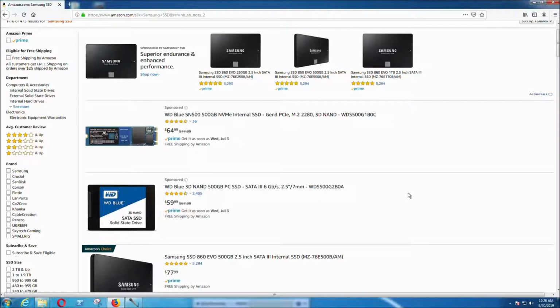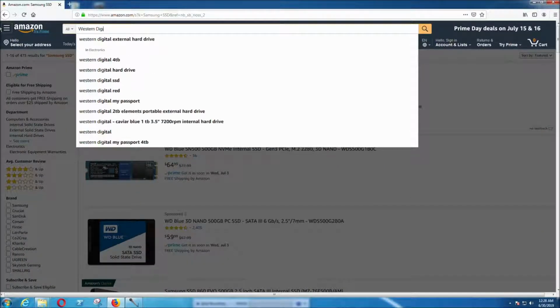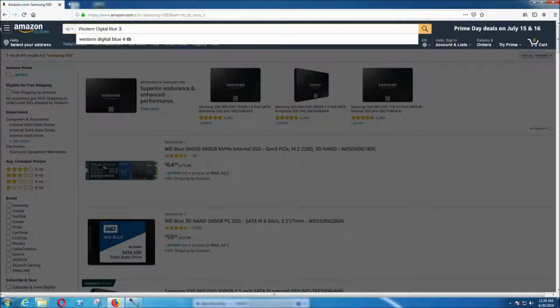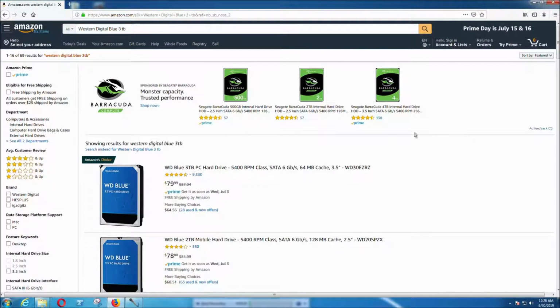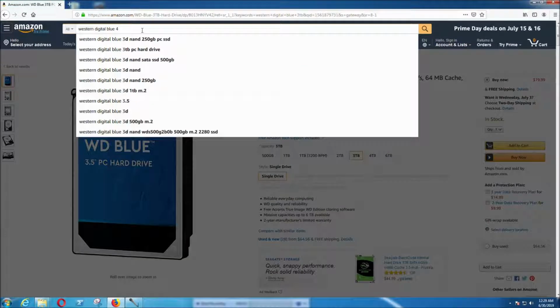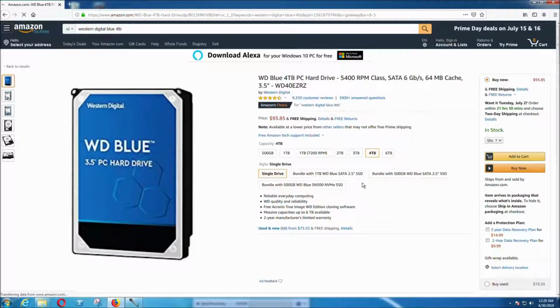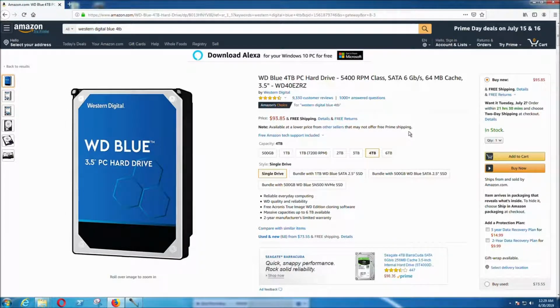And another thing you could upgrade would be, you could probably get a bigger hard drive for your computer. See how much hard drives are. You could put a Western Digital 3 terabyte hard drive as a secondary hard drive to increase your storage space. And as you can see, they're not a lot of money. Even the 4 terabyte isn't that much money. Depending on what you need, you could add 2 large capacity hard drives.